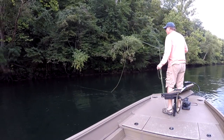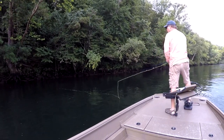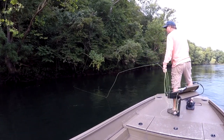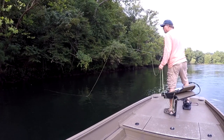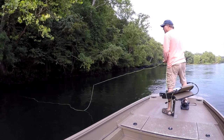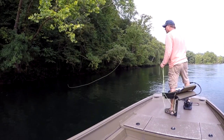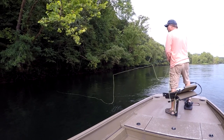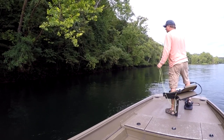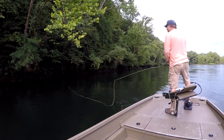There's a rise right there, and oh, I missed him. He's still looking for it. See if he has it again. I jerked it out of his mouth. He's still looking at it. He just hit something else right next to it. He wasn't real big, but I set the hook a little bit too early. He didn't quite have it in his mouth.